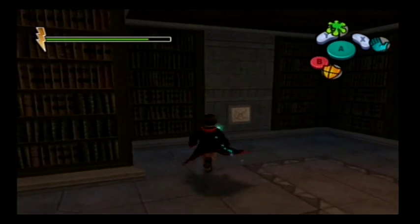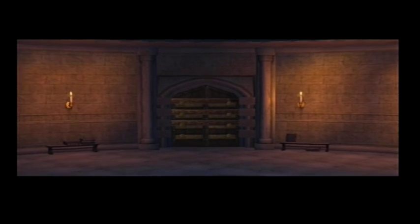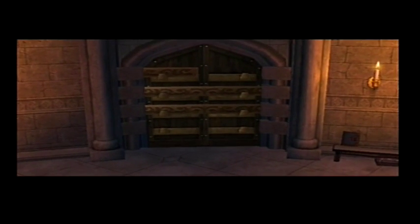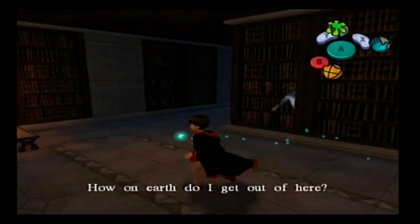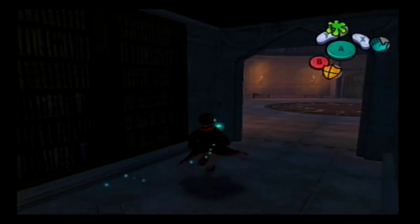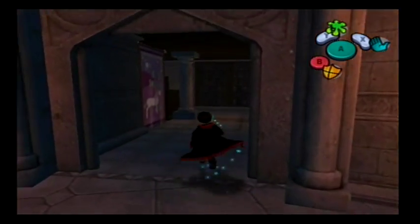Ow, you batch. Damn. Seems like a lot of hard work to open one freaking door. How on earth do I get out of here? Harry, I'm telling you how to get out of here.